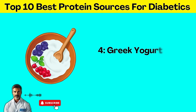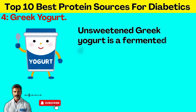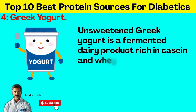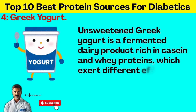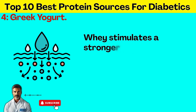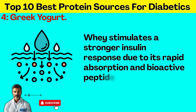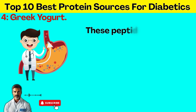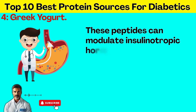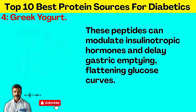4. Greek yogurt, unsweetened. Unsweetened Greek yogurt is a fermented dairy product rich in casein and whey proteins, which exert different effects on glucose metabolism. Whey stimulates a stronger insulin response due to its rapid absorption and bioactive peptide content. These peptides can modulate insulinotropic hormones and delay gastric emptying, flattening glucose curves.